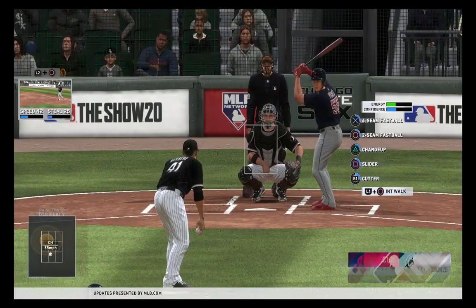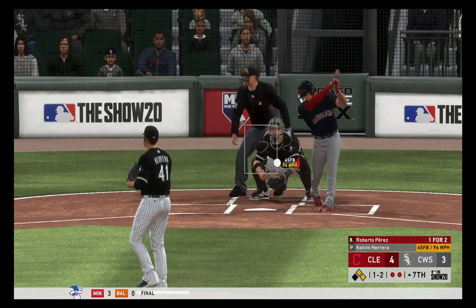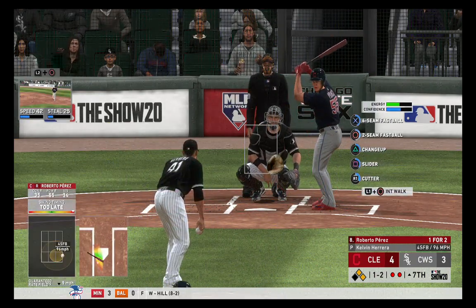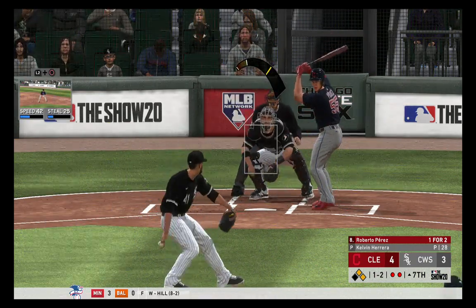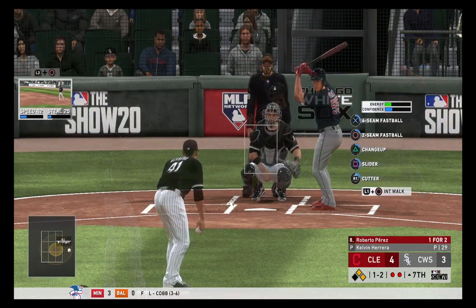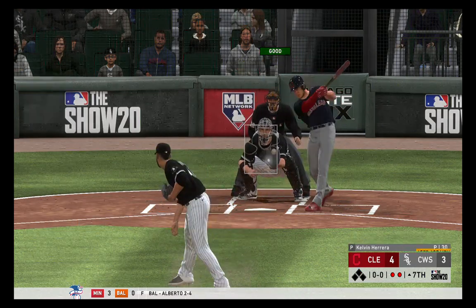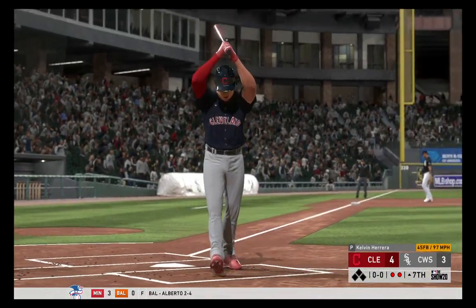Some action out in the bullpen. Couple of right-handers starting to loosen up. A 1-2 count to the Indians catcher. Well executed fastball right at the knees. Going to be a long day for this offense if he stays in that spot. Got him swinging, and that will end the inning.